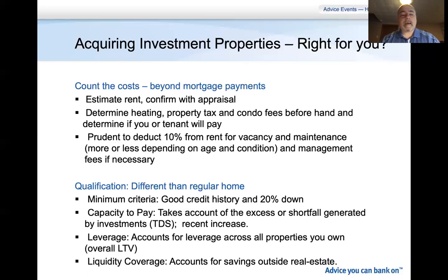Minimum 20% down for any investment property purchase. We do look at total debt servicing. Okay, so there are different models for investment properties and calculations. To put it completely simply for RBC, it's all the income, including the rental income, divided by all of your debt and expenses. That's an oversimplification, but that's kind of what it is. So we do look at total debt servicing.